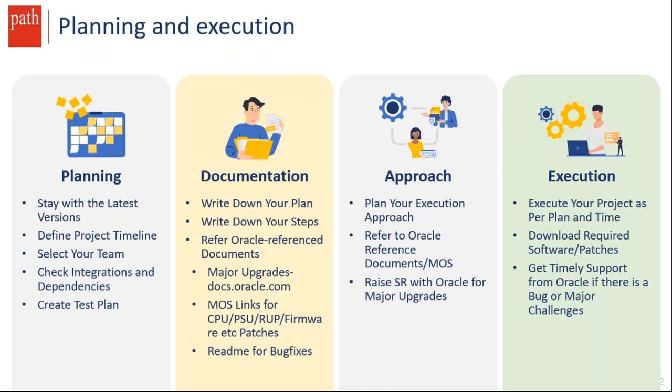You can write the major and key activities, or you can even have a very detailed plan. Also, it is very important to update your plan from time to time, especially when you face some challenges in the initial cycle of your execution. Make sure to make the required corrections in your plan, so that when you do the production cutover, all the issues you faced in the earlier cycles can be fixed.